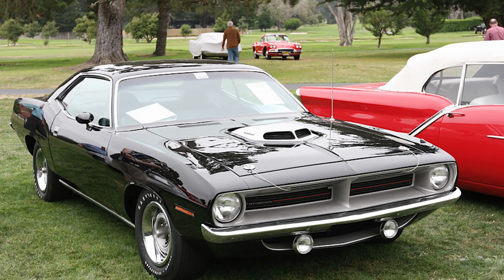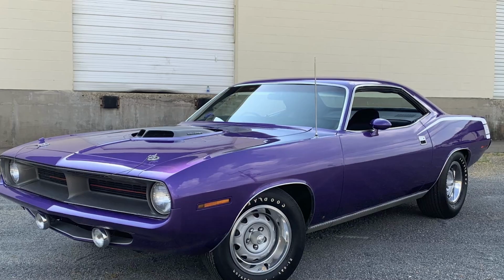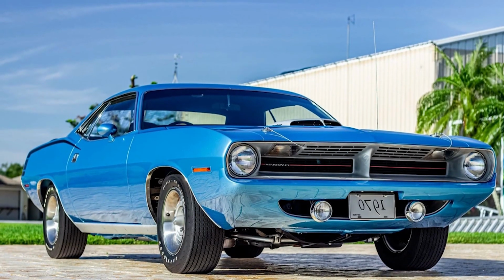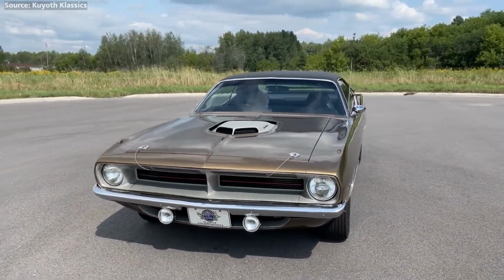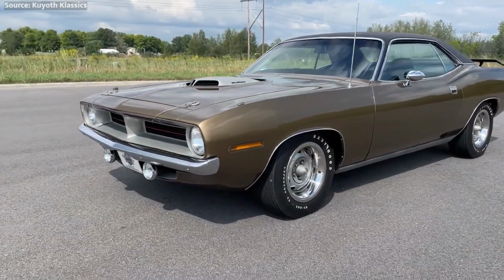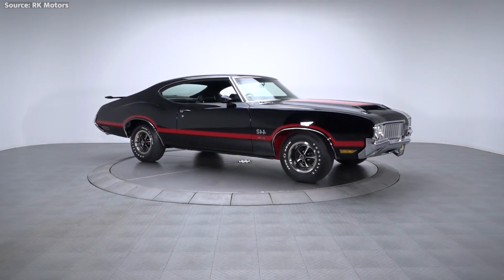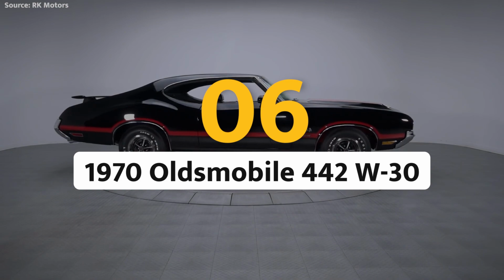Owning a Hemi Cuda was like holding a piece of automotive legend. It wasn't just about the exhilarating speed or the raw power, it was about the feeling of unrivaled dominance on the road. This car didn't just perform, it enthralled, leaving a lasting legacy as one of the most formidable muscle cars ever built. Now let's turn our attention to a true speed demon, the 1970 Oldsmobile 442 W30.